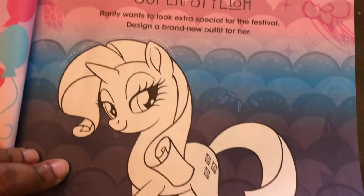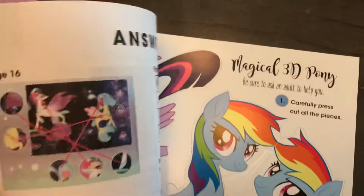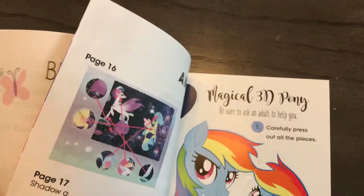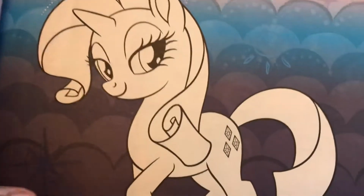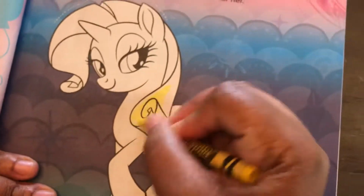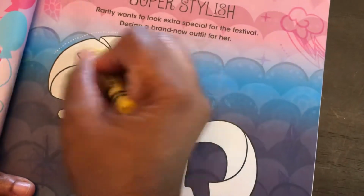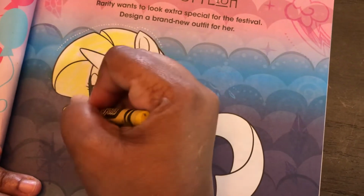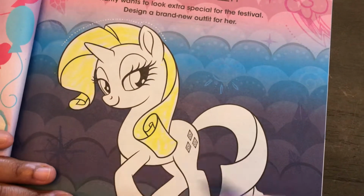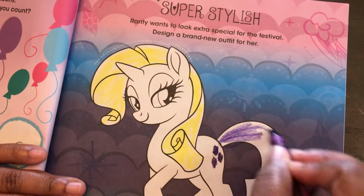Okay, now, Rarity wants to look extra special for the festival. Design a brand new outfit for her. So I just color her or what? So let me design a new outfit for her, y'all. Of course, Rarity is gonna have yellow hair. And I got to design a little outfit for her right here. So, let's do this purple. I'm gonna do her tail purple also.